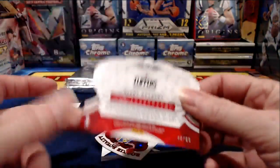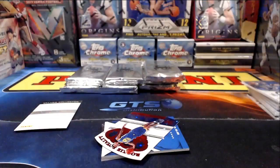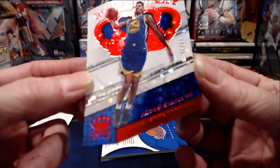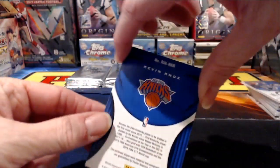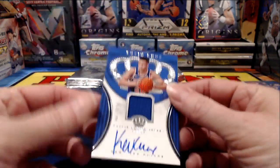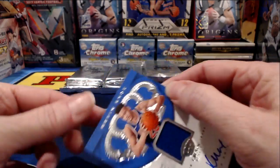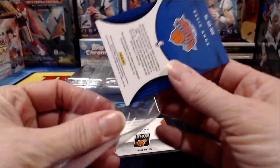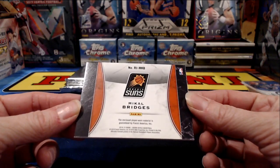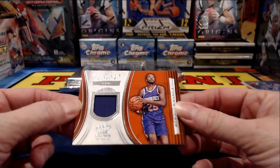That is numbered to 99 for the Clippers, Avery Bradley. We have a rookie royalty numbered to 75 for the Warriors with Jacob Evans III. For the Knicks, Kevin Knox. Wonder if this will be silhouette. Nope, it isn't, but it is hard signed to 199 for the New York Knicks. And Phoenix Suns, Mikal Bridges.